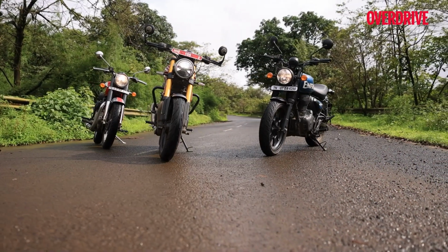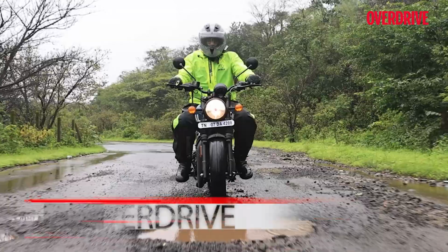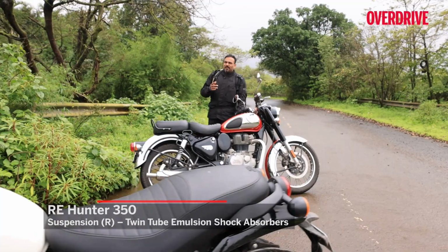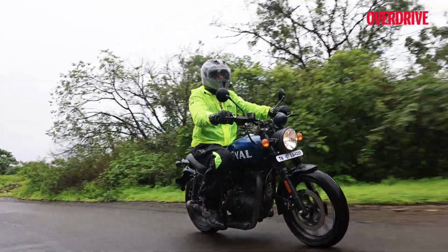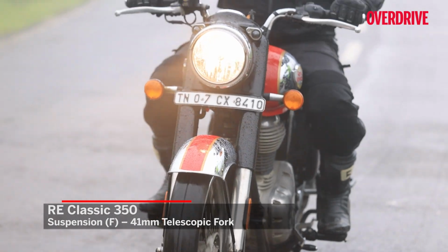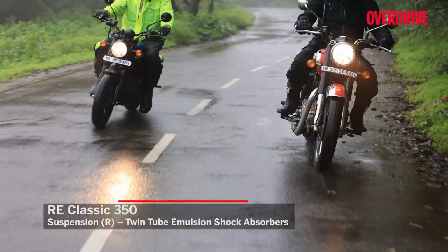Which of these is more comfortable to ride? The suspension setup on the Hunter is a little on the stiffer side. Now the front is nice and supple, but the rear is especially pretty firm. With a pillion, with luggage, it works quite well, but if you're riding alone, you will feel the rear to be a bit jumpy. So in terms of the balance, the Classic actually does a better job. Once you get used to the weight of the motorcycle, you'll actually enjoy the way it goes around corners, the way it tackles bad roads.